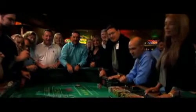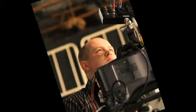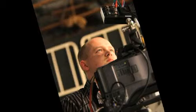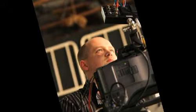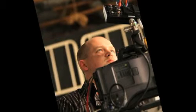And also, if we need to go back and shoot a scene later on, if I have metered the scene and I know where I've placed exposures and where lights fall, when we go back to shoot that on a different day, I can know that the exposures are going to match because I have a reference to go by.